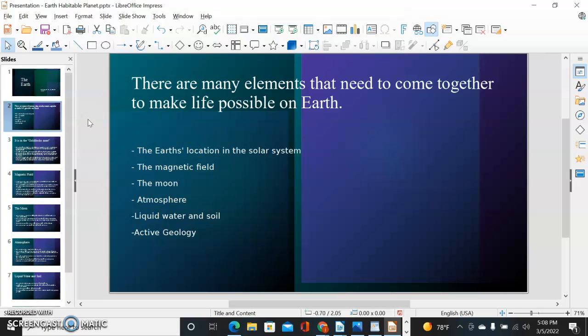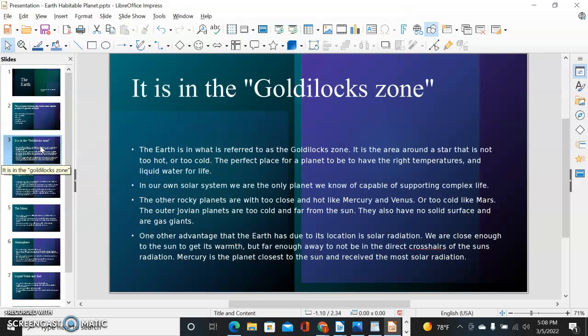We're going to look at the Earth's location in the solar system, the magnetic field and what role that plays, the moon and how that affects Earth and life, our atmosphere, our liquid water and soil, and Earth's active geology. Let's start with the Earth's location in the solar system.